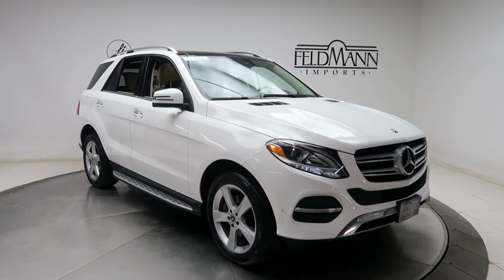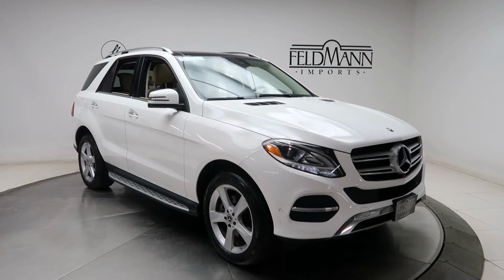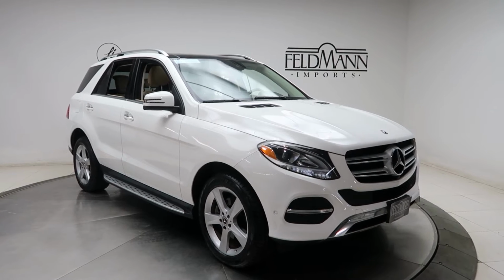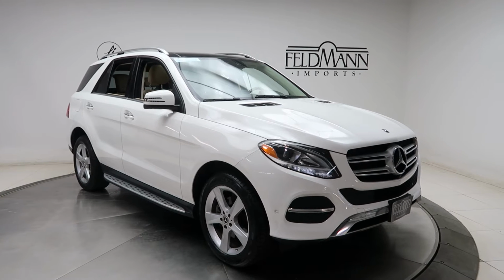Today we're taking a look at a certified pre-owned 2017 GLE 350 4MATIC. This one's a polar white. Underneath the hood's a 3.5 V6 pushing 302 horsepower and 273 pounds of torque. For wheels we've got 19-inch 5-spoke alloys. The tires are in good condition.